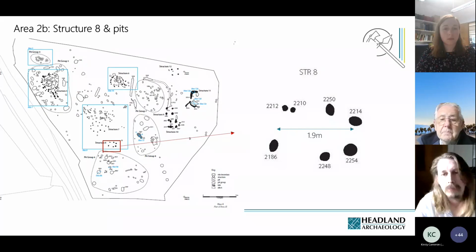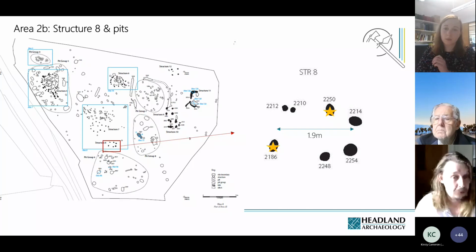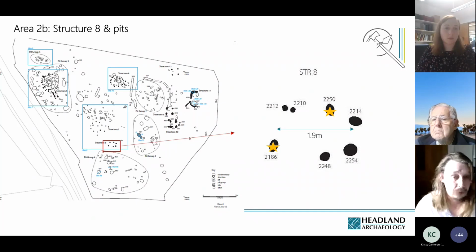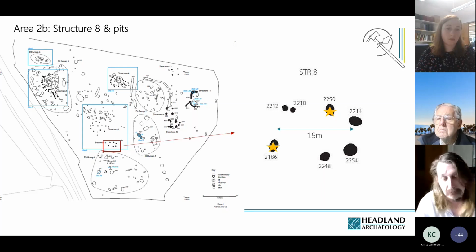Structure 8 is basically a little Bronze Age shed of some description. It's a fairly small building, about 1.9 meters long, so it's either a building of some sort or a windbreak. From two of the post holes, we do have ceramic mold fragments, which are used for bronze casting. This is part of the reason why we're associating it with the pits just to the south, because this is where all the mold fragments seem to have come from. So it suggests that Structure 8 is probably associated with the bronze working, that maybe it's a little windbreak where they're casting, or some sort of shed-like building where activities like polishing or other crafting are taking place.